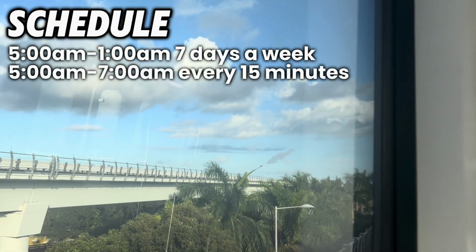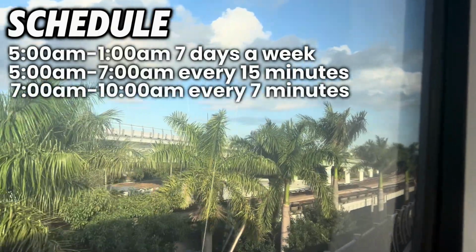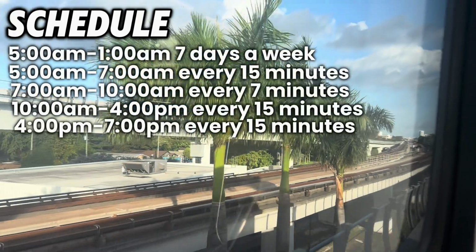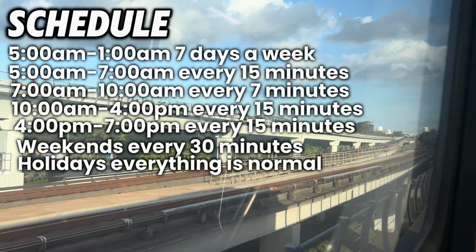From 5 a.m. to 7 a.m., Metrorail trains run every 15 minutes. Between 7 a.m. and 10 a.m., Metro trains run every 7 minutes. From 10 a.m. to 4 p.m., Metro trains run every 15 minutes. From 4 p.m. to 7 p.m., trains run every 15 minutes. At weekends, there is a Metro train every 30 minutes. The Metro runs regularly on public holidays.